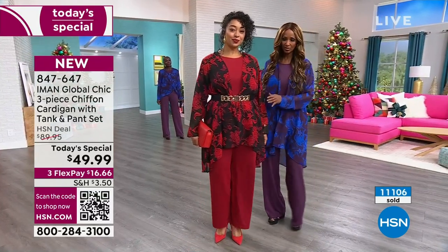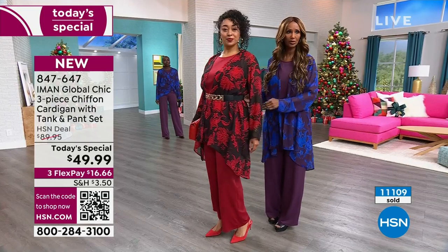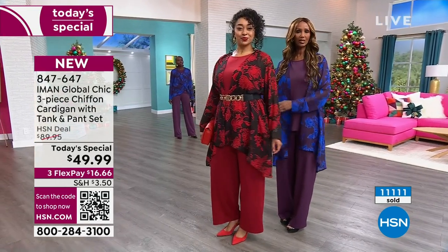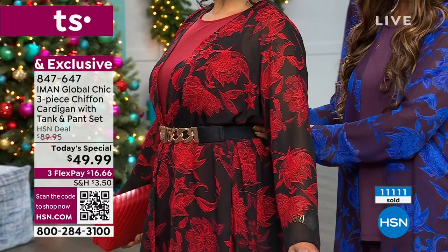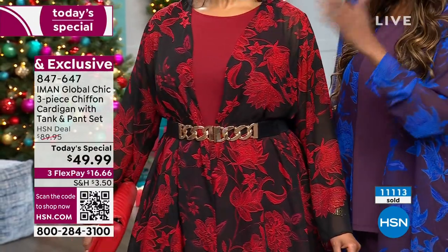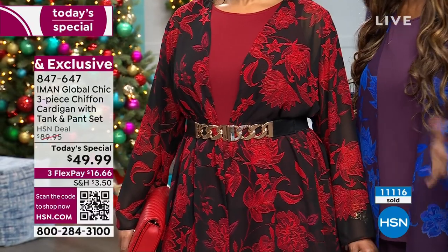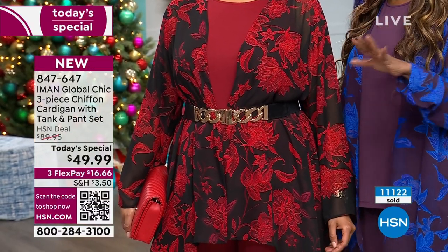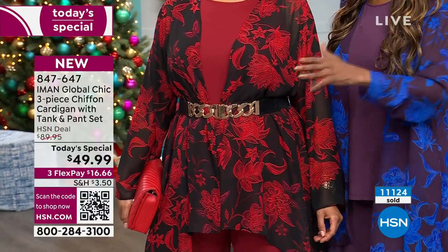Here, she has it in the red floral, so she put a belt on it and completely changed it, because now it's not flowing. It really has a body, it shows her waist beautifully. So that is one way of wearing it, right? The same three piece as is. Choose the color you want, extra small to 3X, petite, average, and tall.